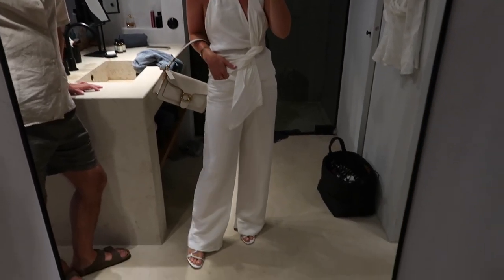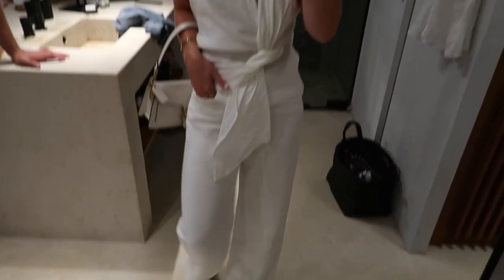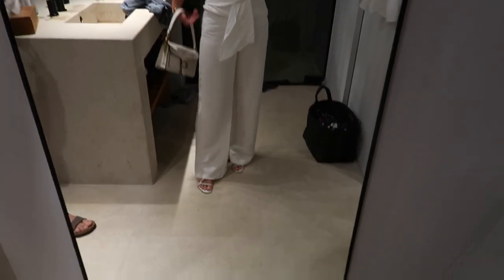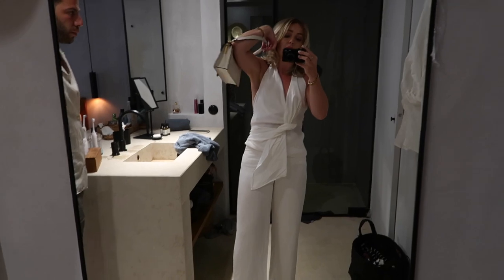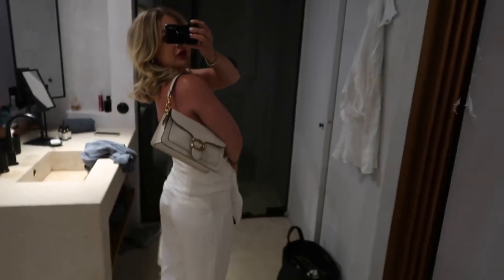I did feature them in a recent haul. Again, a nice linen. You just have to go all white and linen when you're on holiday. So love this together. Again, got the old Zara heels on. My little Coach bag to match. I feel like I look a little bit pink. Oh God, there we go with my bag. A little bit pink. We've caught the sun, haven't we?